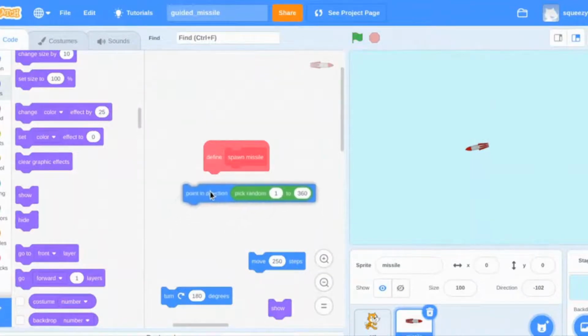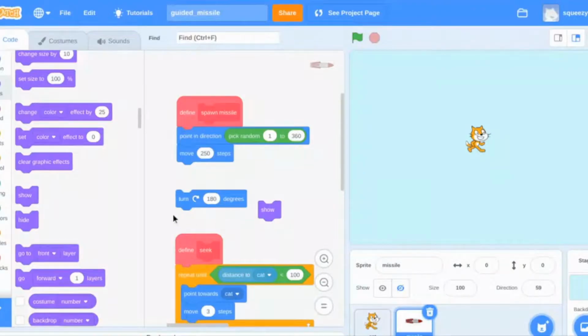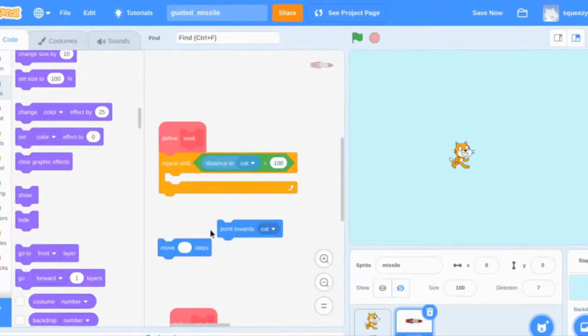When the clone missile spawns, we're going to want it to be pointing in random directions by 360 degrees. Then we're going to want the clone missile to be moving 250 steps ahead of itself, so it can move across the screen. Now we're going to want the clone missile to turn 180 degrees, equidistant to the screen when it's showing. Now we have the clone missile spun around to be facing the middle of the screen when the green flag is clicked. Now onto the seeking part.